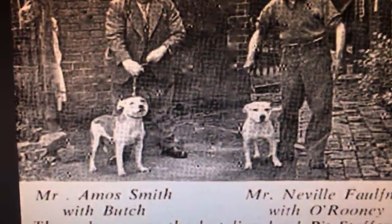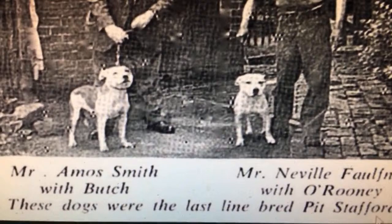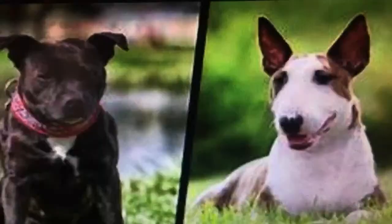I got to say this 100 times because it's like, yo, people don't understand that. They've been mislabeling dogs like crazy. Look, breed, pit, staff. You understand? They've been mislabeling dogs for the longest.